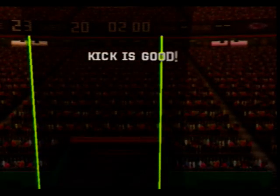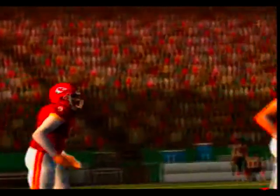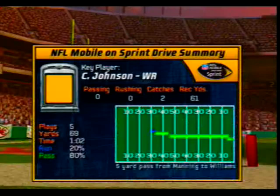The extra point attempt is good, and they move ahead after a well-orchestrated drive. They were clicking on all cylinders that time, and they found the right spot in the defense to attack.